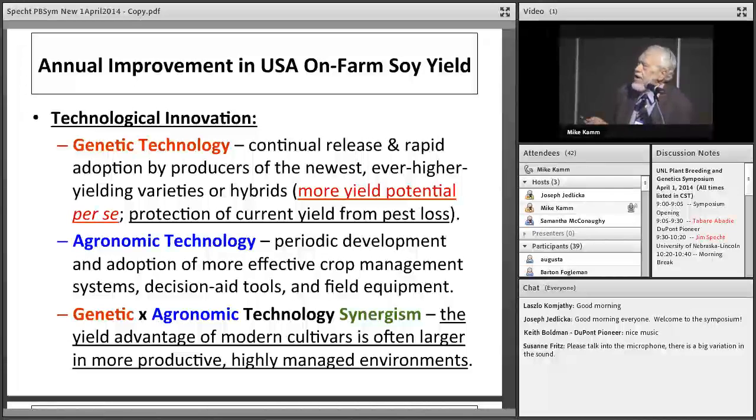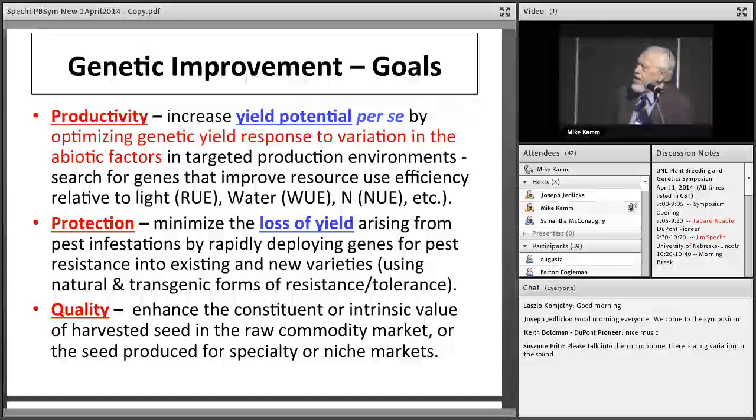So what a breeder's goals are, that was mentioned by the prior speaker. I list them as productivity. I want more yield potential per se. And I distinguish between yield potential and yield here because you want to develop varieties that will yield better in any environment, but their potential may be suppressed in some. Okay. Likewise, protection down here, and quality. This is something Tom Clemente does well here.